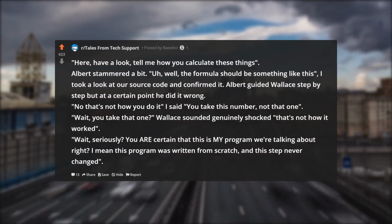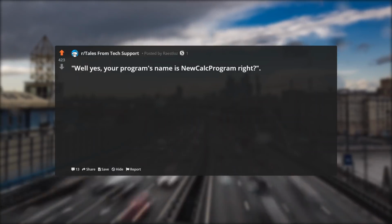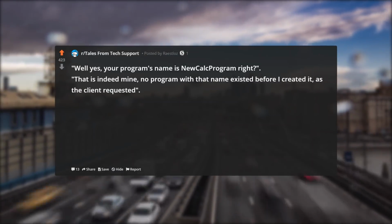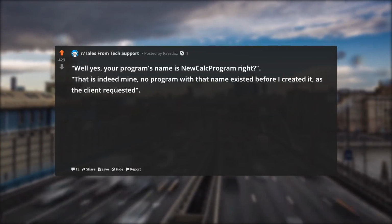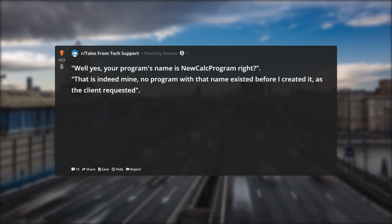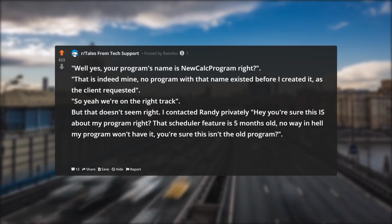I mean, this program was written from scratch, and this step never changed. Well, yes, your program's name is New Calc Program, right? That is indeed mine. No program with that name existed before I created it, as the client requested. So yeah, we're on the right track. But that doesn't seem right.